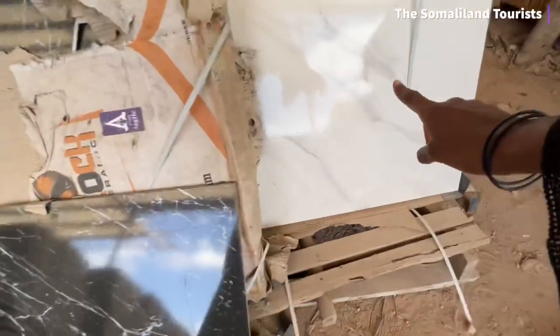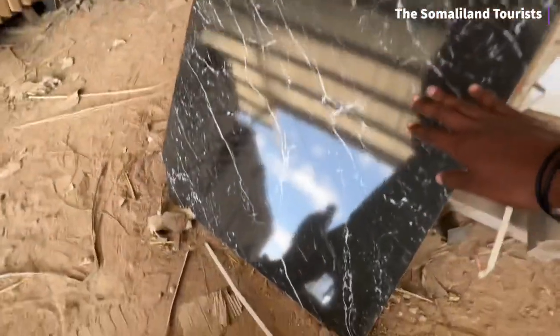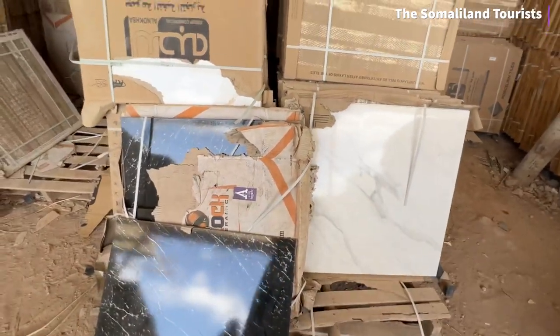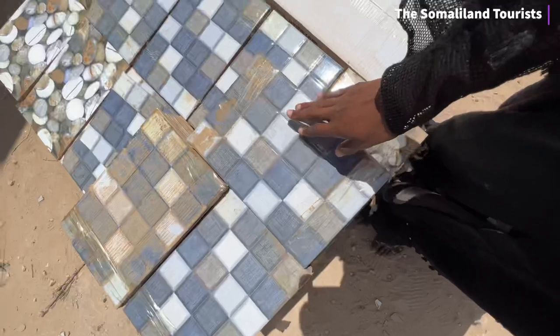See, this is the typical one in everyone's house, but this, why does nobody want this? I would have put them together and done, like, a checkered print.